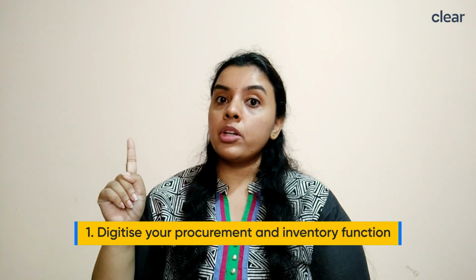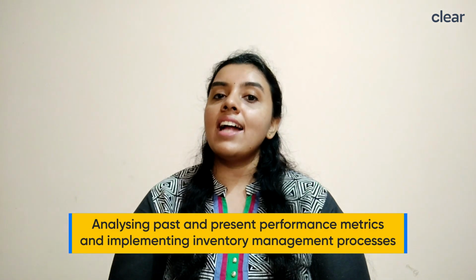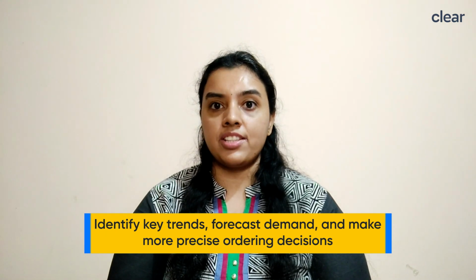First, digitize your procurement and inventory function. Inventory is one of the most important components of a business's working capital, but the efficient management of inventory is sometimes neglected. While the shortage of inventory leads to lost revenue opportunities, the holding of too much inventory blocks capital. This is why inventories need to be closely monitored. Slow-moving inventory needs to be downsized and companies should focus on increasing their inventory turnover cycle. From a working capital perspective, every business should look at optimizing its inventory by analyzing past and present performance metrics and implementing inventory management processes. Digitizing this function could help identify key trends, forecast demand, and make more precise ordering decisions.